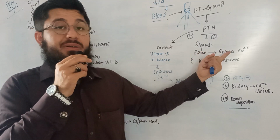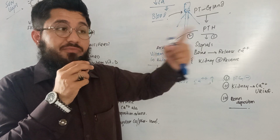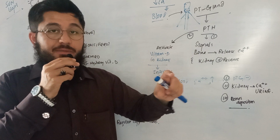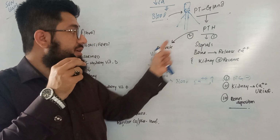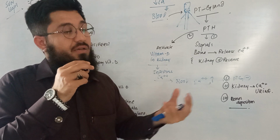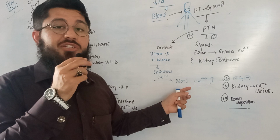So we got the calcium in the blood from two sources. By means of parathyroid hormone, in the very beginning, it ordered the bone to release the calcium, so the level raised a little bit in the blood. And the second was by means of vitamin D. Vitamin D was activated in the kidney, and that vitamin D then started absorbing the calcium from the intestine and provided the calcium in the blood.